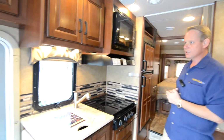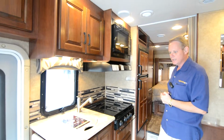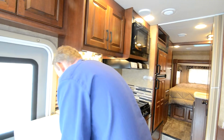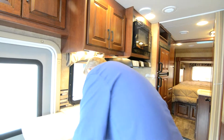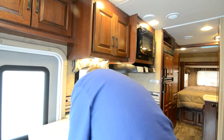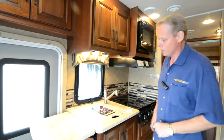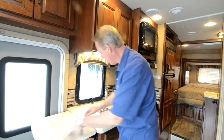Coming on over to the kitchen, we've got everything that you really need to cook meals and do all of that. It's a fully functioning kitchen, and we've got this nice little fold-up extension right here for the countertop, so you're going to get more usable counter space and prep area over here.